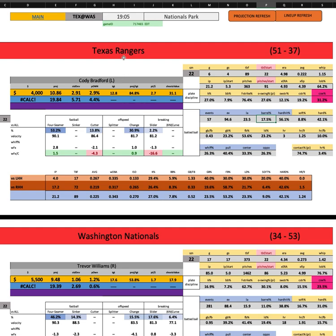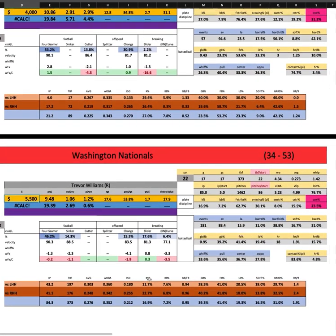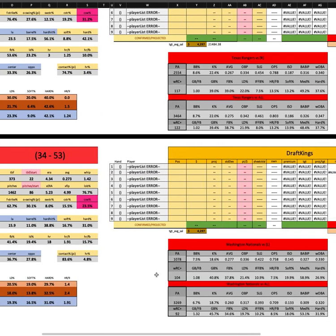So I think you can play both Texas going after Trevor Williams. He's a total non-starter, even at his cheap price tag, 5,500. But you can play some Washington also as well. Against left-handers, pretty sneaky. Unfortunately, really their best hitter against left-handed pitching is Lane Thomas up at the top of the lineup. He's 5,000 now.